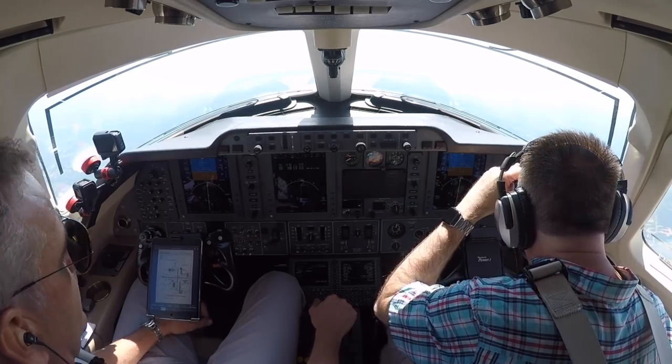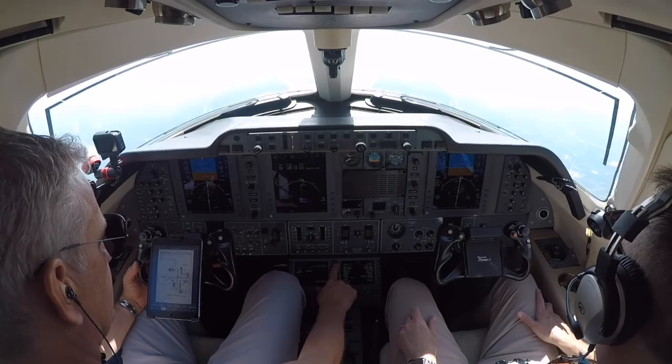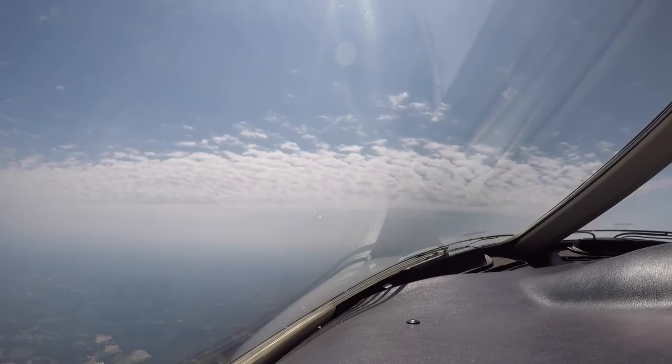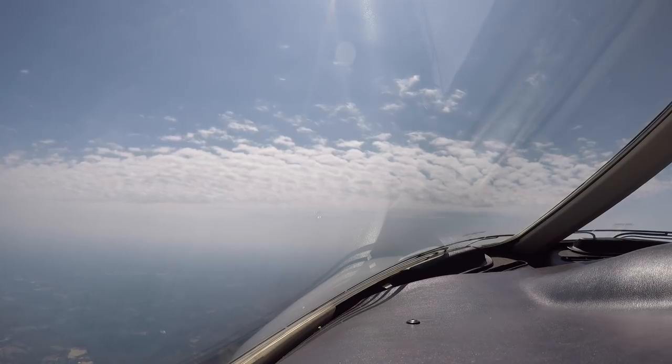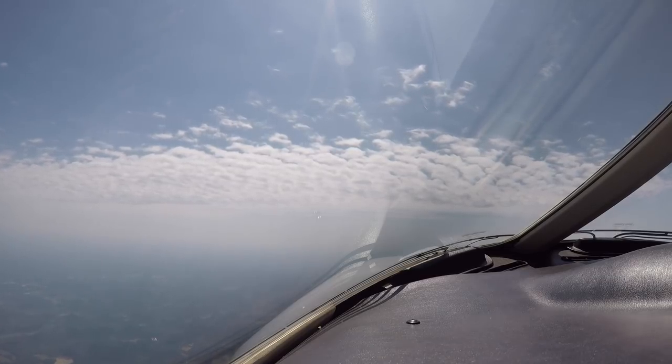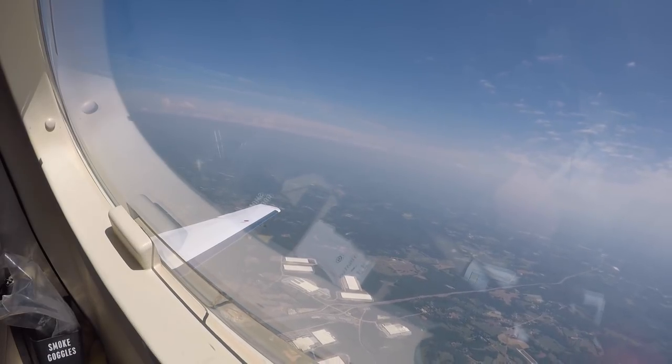Premier Zero Gulf Mike, contact Atlanta Center 134.2, good day. 134.2, Zero Gulf Mike, good day. Atlanta Premier 390 Zero Gulf Mike, 8,000, climbing 10,000. Zero Gulf Mike, Atlanta Center, climb and maintain flight level 190. Flight level 190, Zero Gulf Mike.